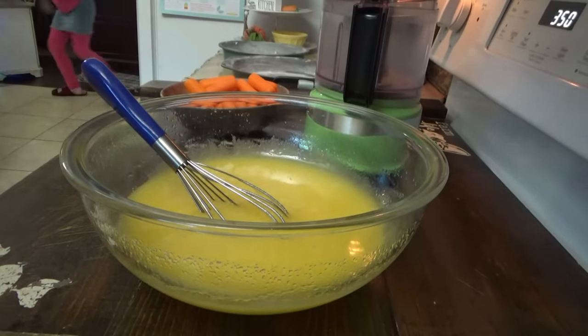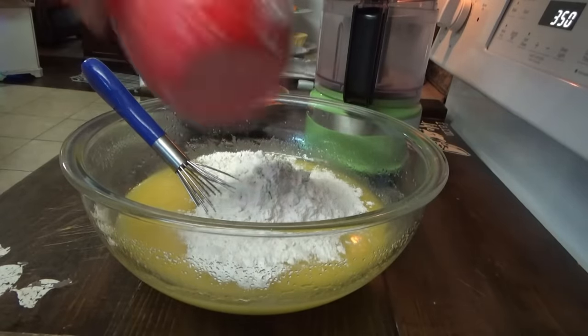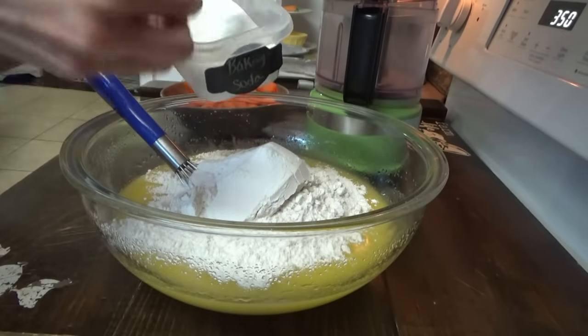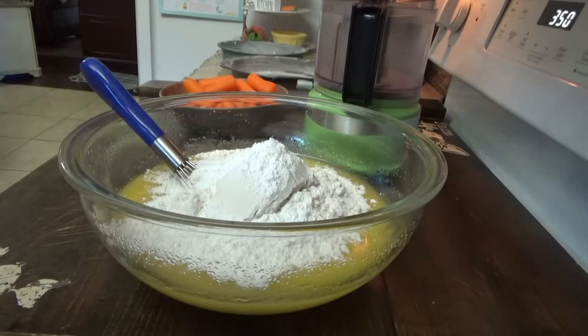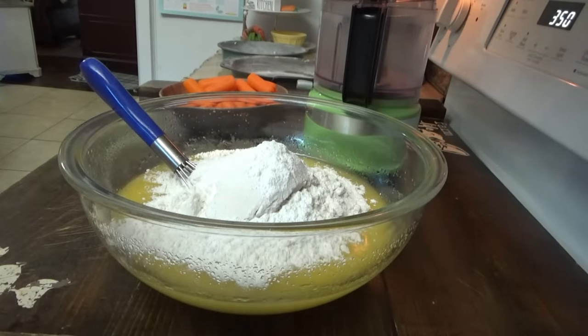First we need 2 cups of all-purpose flour. There's 1 and 2. A teaspoon of baking soda. And 1.5 teaspoons of baking powder. 1/2 teaspoon of salt. Sip of tea. And 1 teaspoon of cinnamon.